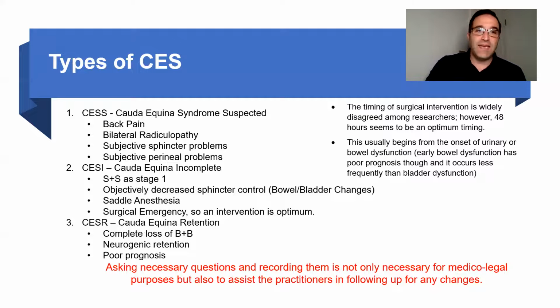Then you have CESI, Cauda equina incomplete. Same signs and symptoms as stage 1. There's an objective decrease in sphincter control. There are bowel and bladder changes, and they have the saddle anesthesia that we spoke about in the previous slide. This is an emergency, potentially surgical, and again, it comes back to the 12 to 24 hours optimum to have a greater chance of a full recovery.